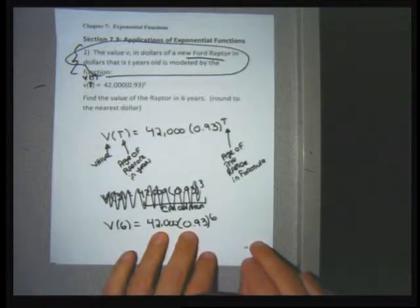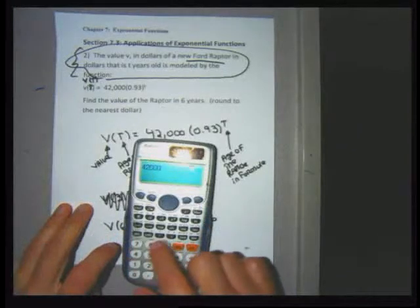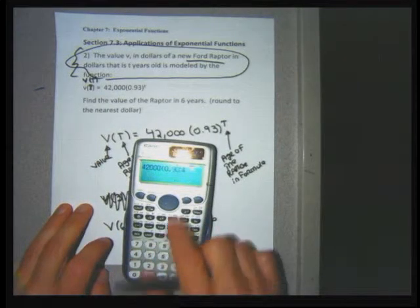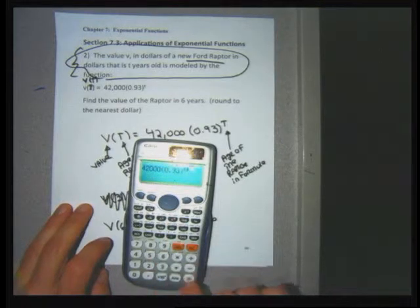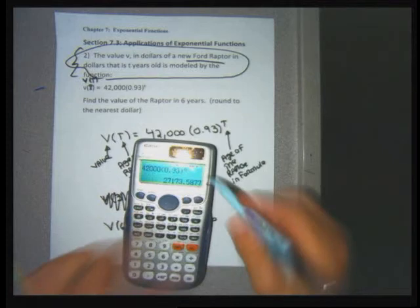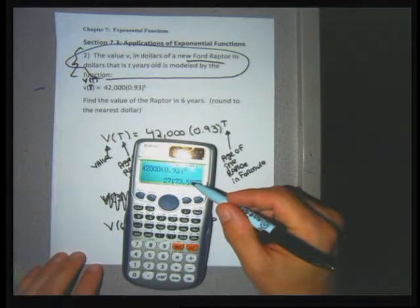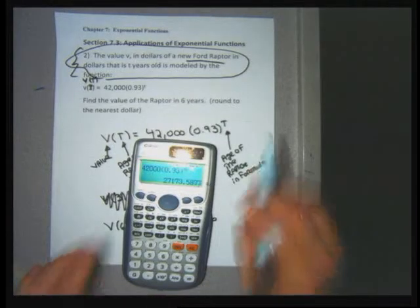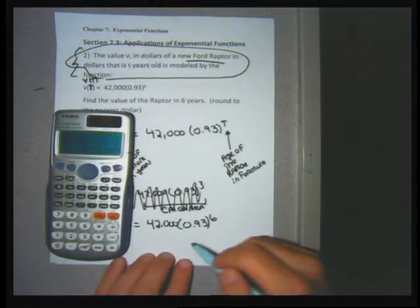So I'm just going to do this on my calculator, round to 2 decimals. So I'm going to go 42,000 parentheses 0.93 parentheses exponent 6, and my calculator gives me $27,173.59, because that 8 right there is the number of cents, and I'm going to round it up to 59 cents because the number after it is a 7. So my answer is going to be the value.